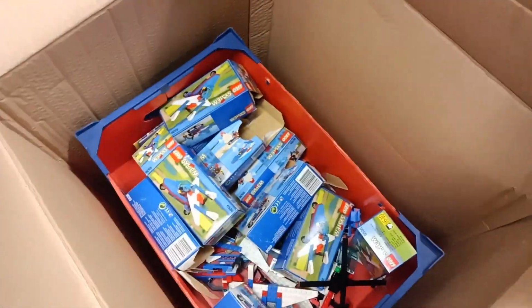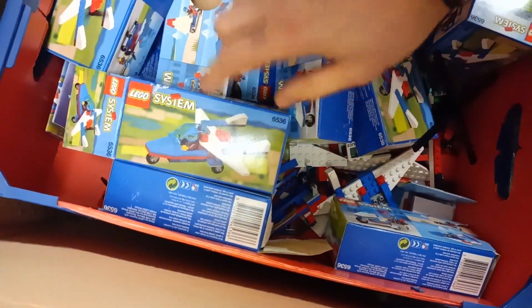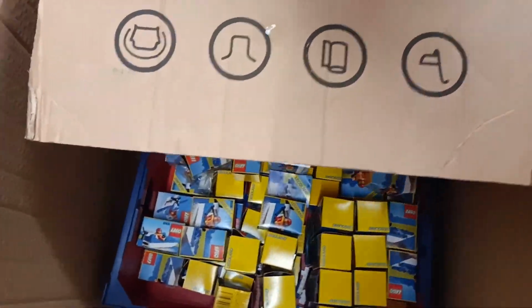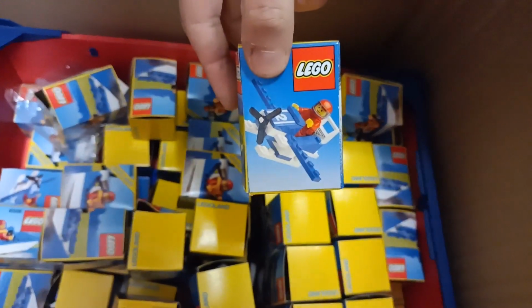And then next here we have tons of boxes of, they're only very small sets, but little Lego city sets from the 80s by the looks of it. And then look, more little Lego, tiny little planes and speedboats and all sorts of stuff. So yeah, that's a huge job lot there.